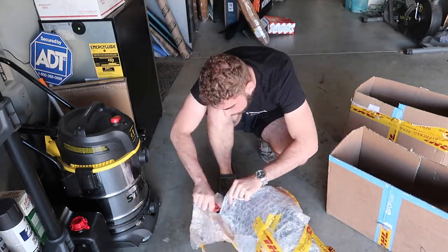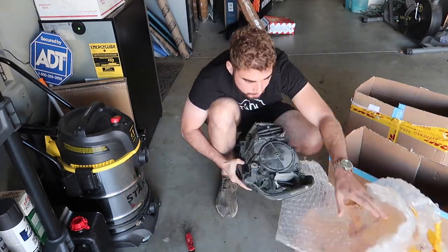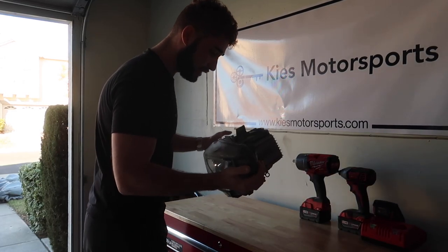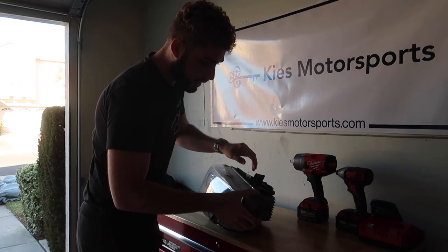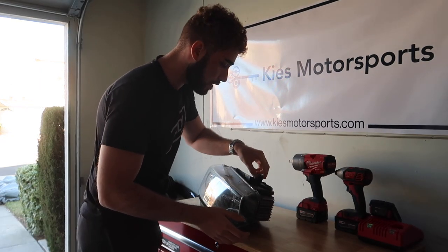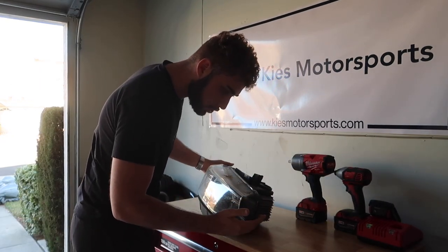All right, guys, well, looking at the headlight, this actually looks like it's in really good condition. So the tab up here that we primarily need for the radiator support is there, so there's no issue there.